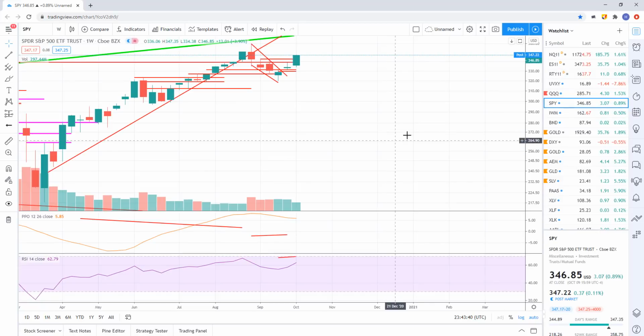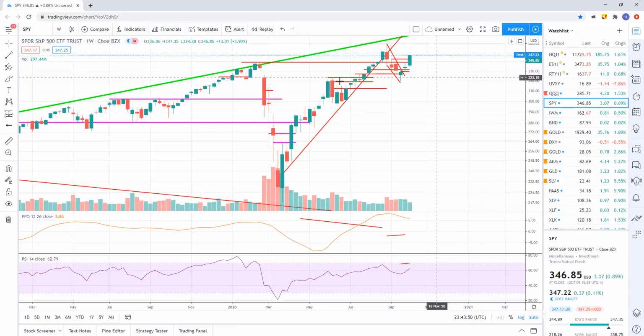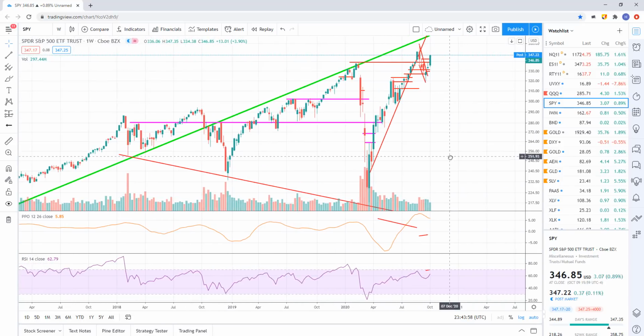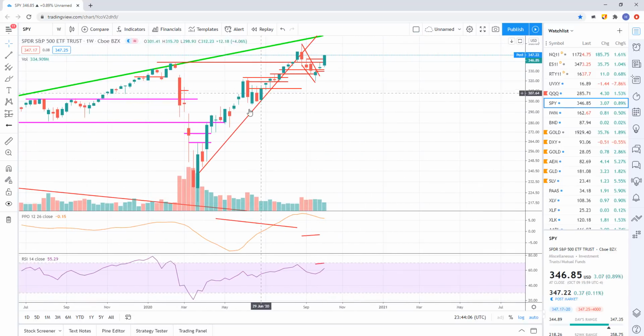On the SPY, same deal here. We broke out. Now the SPY looks like it wants to do a back test of double resistance, and it's got to do it soon. If we get some sort of large week next week, then the SPY could run up to this green line, really all the way up here, around 367 or so. And that would be a back test of this broken trend line right here in red.